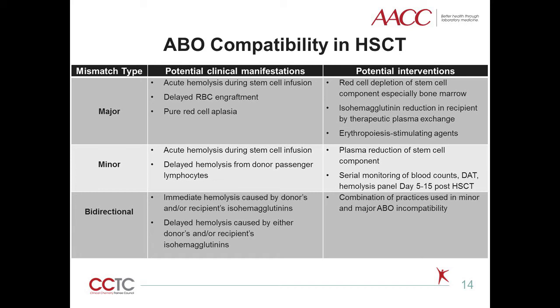Another strategy for major incompatible HSCT is to reduce the recipient's isohemagglutinin titers transiently around the time of infusion by plasma exchange via apheresis, though there is no consensus with regard to best practice of this strategy. In minor ABO-incompatible HSCT, the passive transfer of donor isohemagglutinins in the HSC graft may result in acute hemolysis during stem cell infusion.